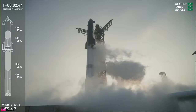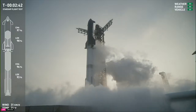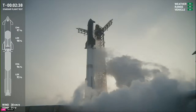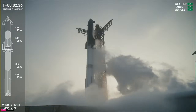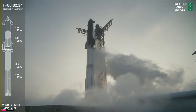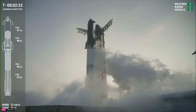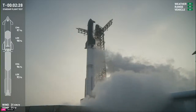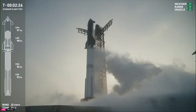And once we do pass that T-minus 40 seconds, we still have the ability to recycle the count under certain conditions back to that T-minus 40 seconds and hold there to assess what happened and if we can proceed again to T0. But that's only in certain situations. All right, so we're just about 2.5 minutes away.